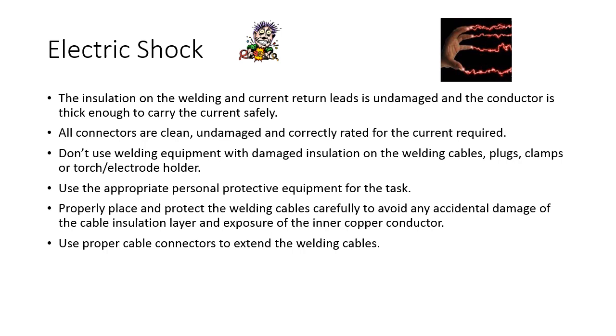Properly place and protect the welding cables carefully to avoid any accidental damage to the cable insulation layer and exposure of the inner copper conductor. Use proper cable connectors to extend the welding cables. This is all pretty much common sense. Clean, undamaged, and correctly rated for the current required. Don't use welding equipment with damaged insulation on the welding cables. You know, all this stuff is pretty much common sense, but you'll run into a lot of times when human beings aren't about common sense and they'll take shortcuts to get the job done. Well, I'll just do it this one time. Well, sometimes that can lead to catastrophic events.